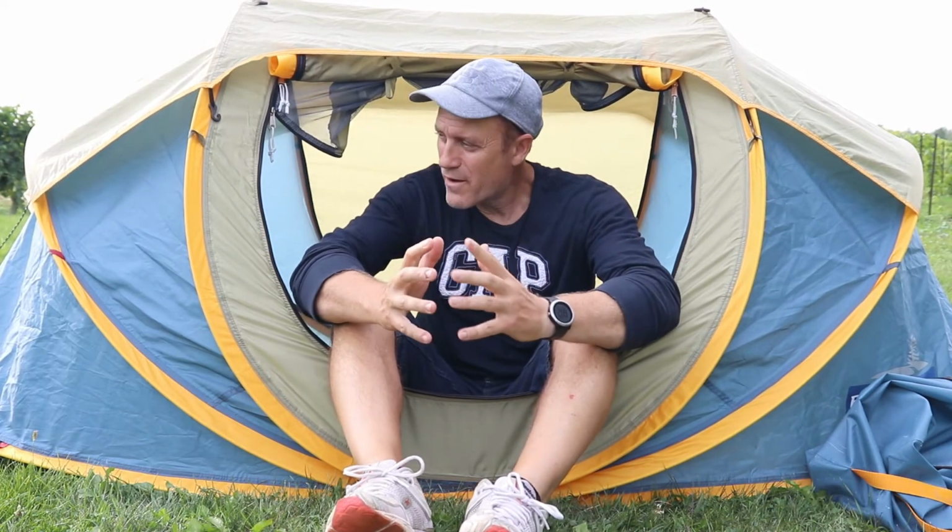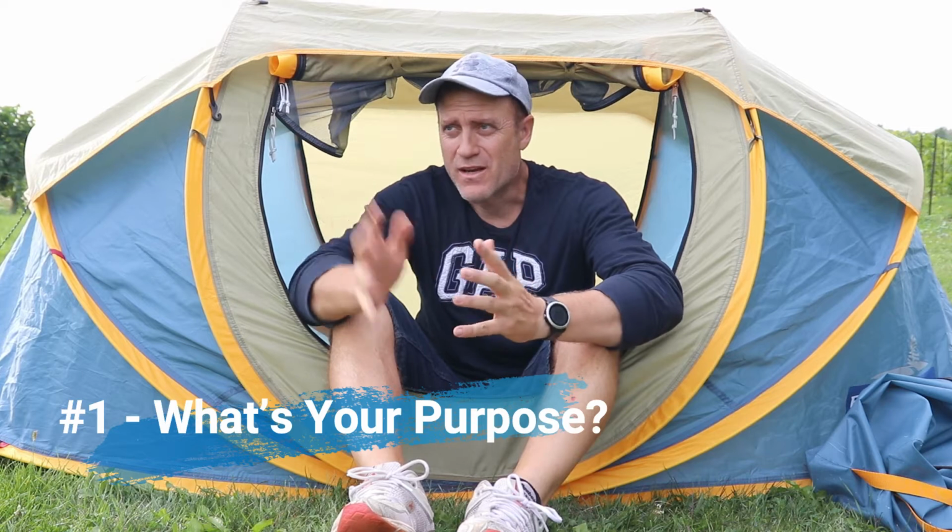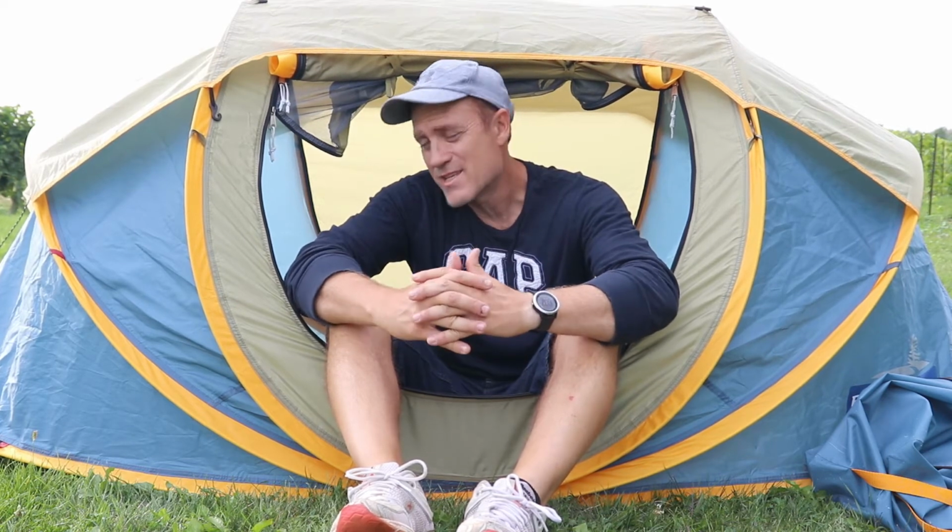All right, guys, so here we are in my little two-person pop-up tent. The first thing you want to do when you're looking for one of these is to determine what is your purpose. Why do you need one of these? Do you want it for backpacking, just on a trail, or maybe you're canoeing? That's what I like to do. Wilderness canoe trip, that's what I need this guy for.